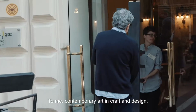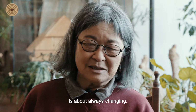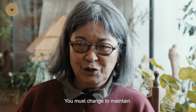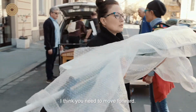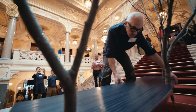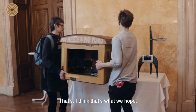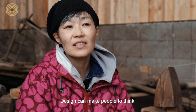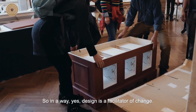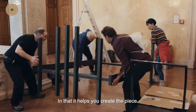To me, contemporary art and craft and design is about always changing. You must change to maintain. I think we need to move forward. You have to maintain that movement, but in order to do so, you have to accept change. I think that's what we hope. Design can make changes, or design can make people think. To me, design is the mechanics to get to the art. So in a way, yes, design is a facilitator of change in that it helps you create the piece.